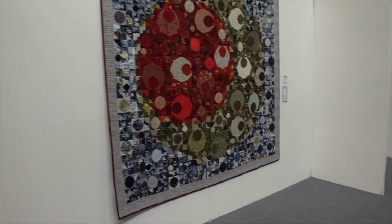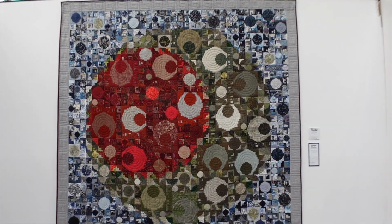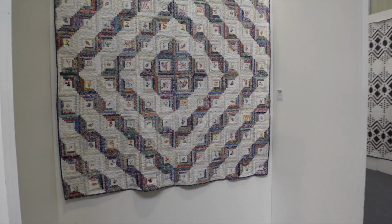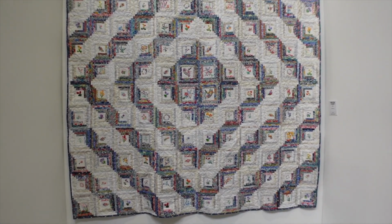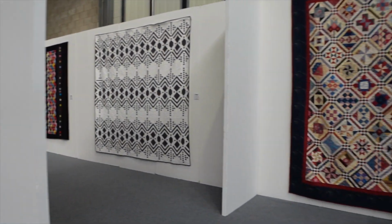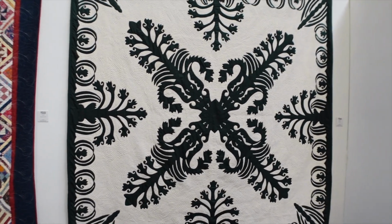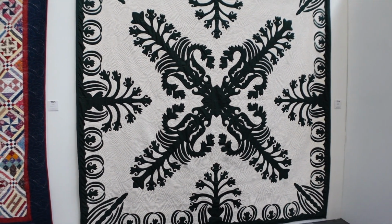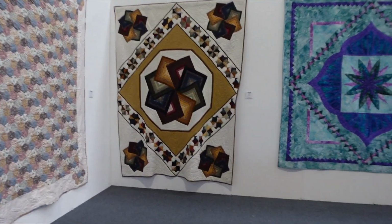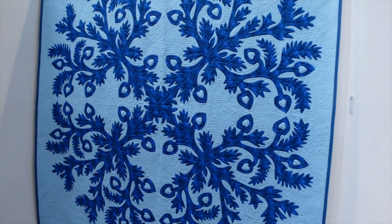Very small log cabin pieces. But it's quite a modern looking log cabin. Right next door to a pretty traditional log cabin with tiny little exquisite embroidery centres. And then I thought I made big quilts, but oh boy, this one is massive. That's got to be well over 3 metres. There's another Hawaiian one in blues.